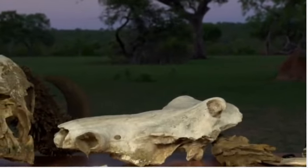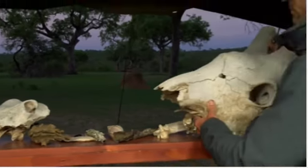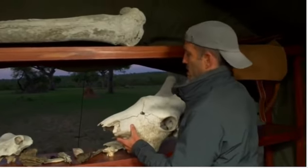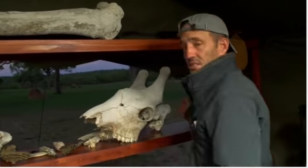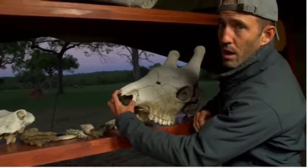And across to the giraffe here, a massively heavy thing, this giraffe skull. But again, Gracie, you can see the front has been bitten off by animals.